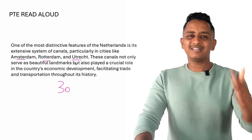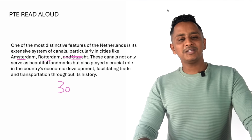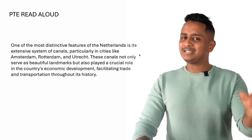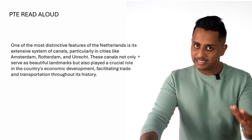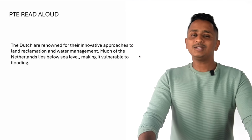Instead of doing all this hangama, just skip it, man. It's totally fine. Sometimes when you skip, you get better scores. You speak, then marks will go down. This is another instance. Just another instance to show how I would read this, read aloud and get that full score. We'll continue the next one.